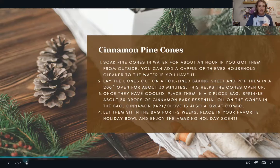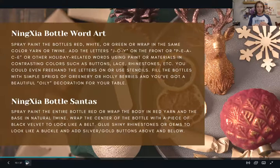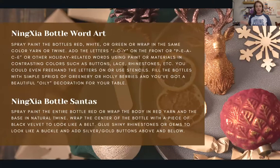Another way that you can decorate, and this is a more creative way of using your Ningxia bottles. Again, Ningxia Red is that delicious red drink that's packed with powerful antioxidants to help against oxidative stress, support normal cellular function, and promote healthy energy levels for the perfect way to sustain yourself during the holiday season. So when you chug the Ningxia and save your bottles, here's what you could use them for.